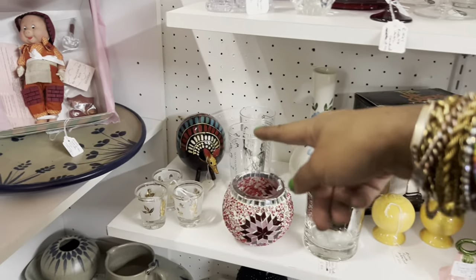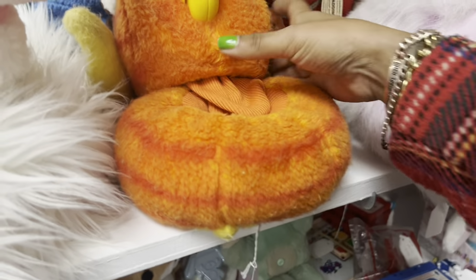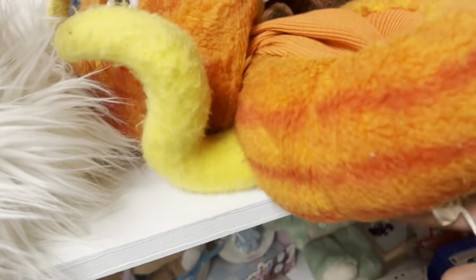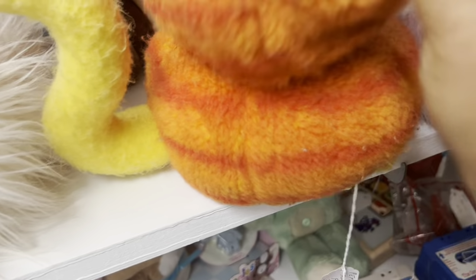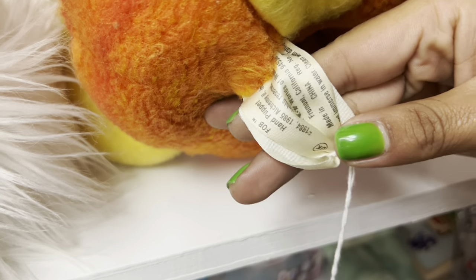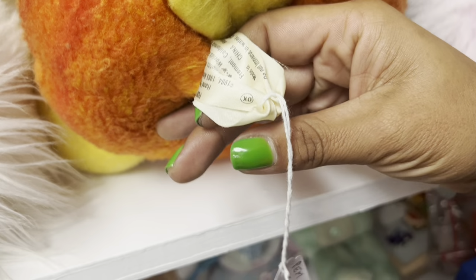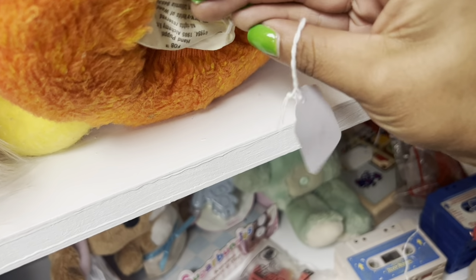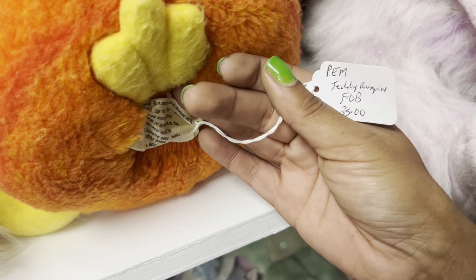Oh, look at that funny guy. Well, is this not the goofiest thing ever? I just figured out it's a hand puppet. I guess you can move its beak. It's really quite spectacular. It's got a tag on it. 1985. Huh. Interesting. $35 though.